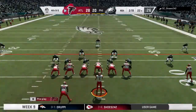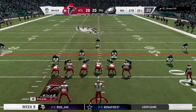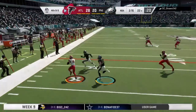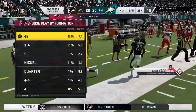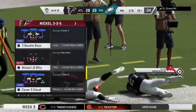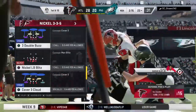And here's a big one now. Trying to hold this lead. They're going to go for it here on fourth down. The Falcons go for it, but it doesn't work out. And the Eagles are going to take over in great field position. Boy, you talk about not playing it safe. Why were they going for it there, Charles?